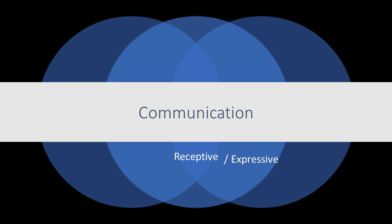Okay, communication, receptive and expressive. I kind of changed this around. You're not going to see the changes, but some of it was just a little too much. Most people are the most familiar with AT devices for communication.